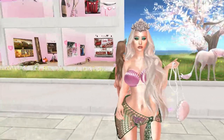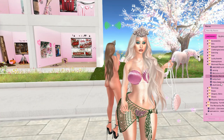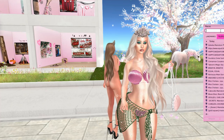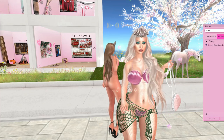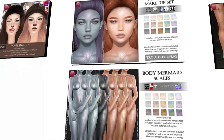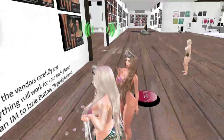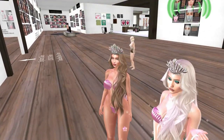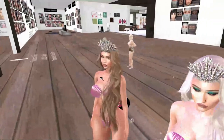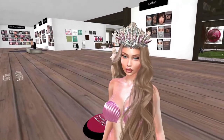All right, let's go get the scales now. I love the scales. Okay. Yeah, this was from Izzies. Mm-hmm. Not my shop, but a different Izzy. Yeah, so they have the body and the face, and it comes with all the colors, but I'm just wearing the nude light color. Yeah, this place is great if you need like body stuff. They have like tan lines, they have makeup, stuff like that. I think they have like cellulite. Like added. Yeah, like add-ons.